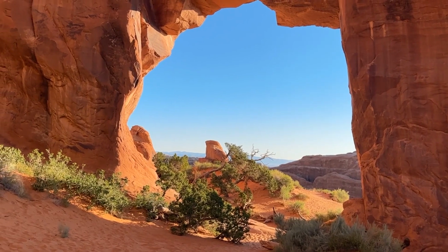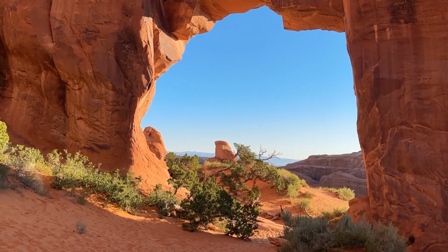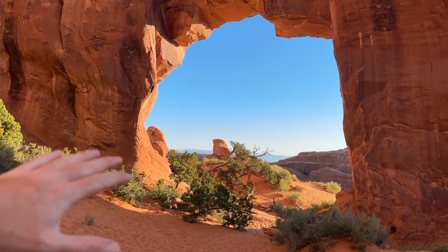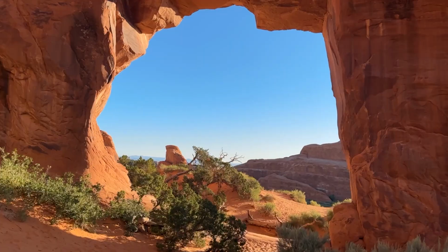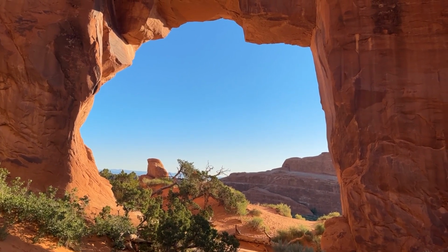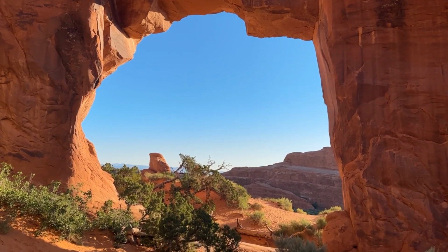I think this one might be one of my favorites. Really? Yeah, I like it. I like how there's vegetation on the bottom and it frames the view from here. You can see clear over to those mountain ranges. You got the red sandstone over here. That's a cool view.